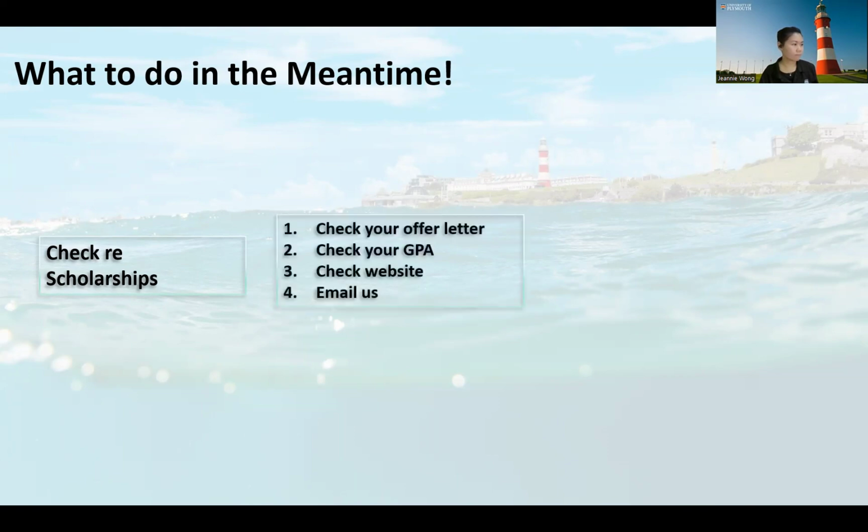So how do you do that? Well, first of all, check your offer letter. If you have already been selected as eligible for a scholarship, we'll put it on your offer letter. But there are some scholarships where you need to do a secondary scholarship application, and those are for the academic excellence scholarships. So maybe check your GPA or look at your grades.